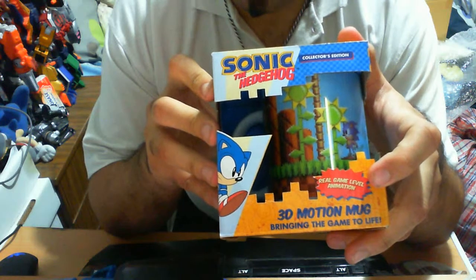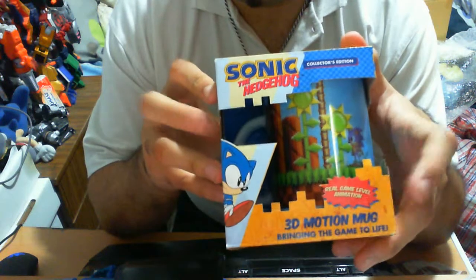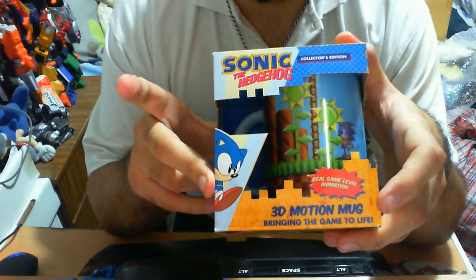It says real game level animation. I'll see if I can do it. I can somewhat do it, as you can probably tell from the side, but he pretty much moves throughout. I will show you, of course. At the very bottom it says 3D motion mug, bringing the game to life. Yeah, I've got old Sonic the Hedgehog there.